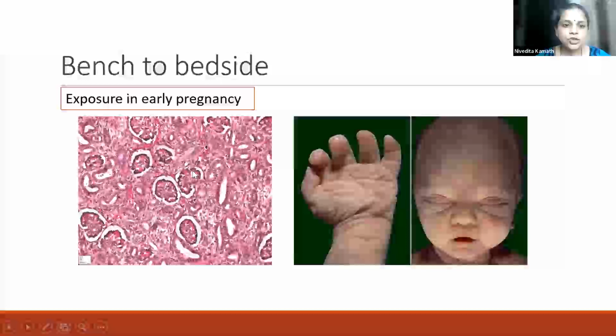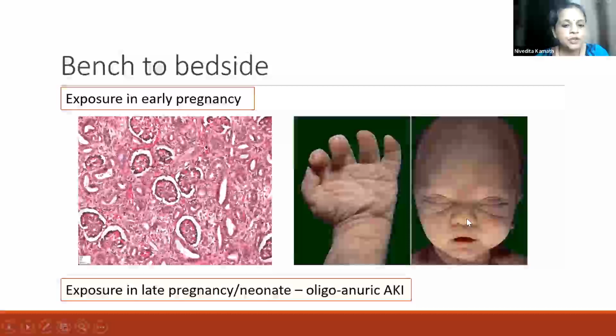Now, this is another question for the residents and trainees. Exposure to this teratogen in early pregnancy causes this histological picture of the kidney. I'll give you a clue if you're not too familiar: the tubules are not well developed or are absent here, some of the proximal tubules, and this is the phenotype of the baby. And exposure in late pregnancy or in the neonate causes oligoanuric AKI. If anyone wants to put the answer in the chat box, you can do so.